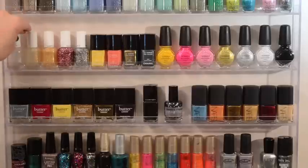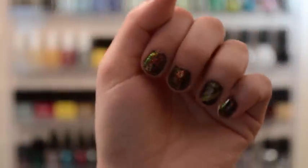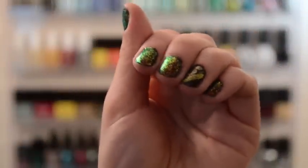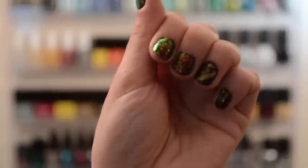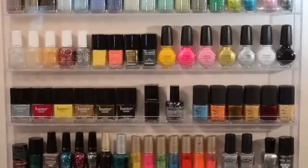Pure Perfection, Shine of the Times, which is actually really beautiful. I have it on my nails, all except for this accent nail, over a black. And as you can see, it's just a beautiful green, orange, gold kind of duochrome flaky polish. So if you're going to check one of those out, I would definitely check that one out, because it looks way different over black than it does in the bottle.